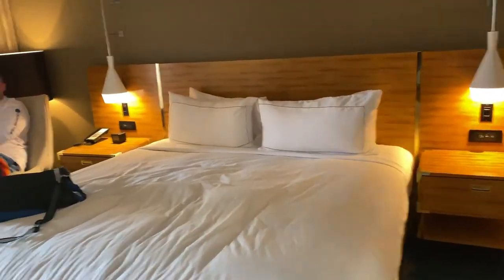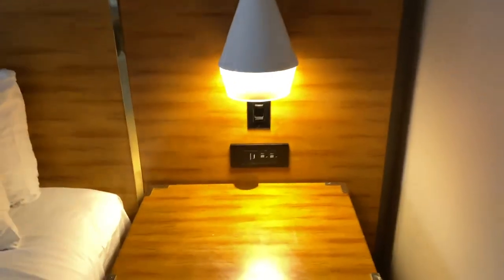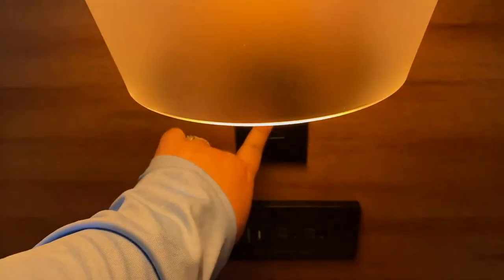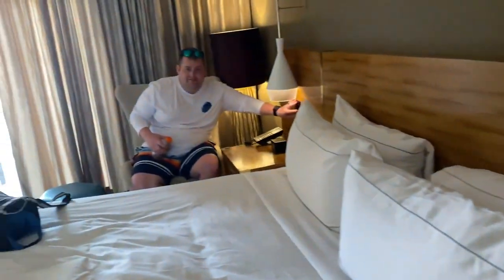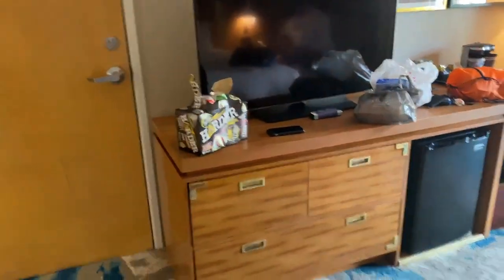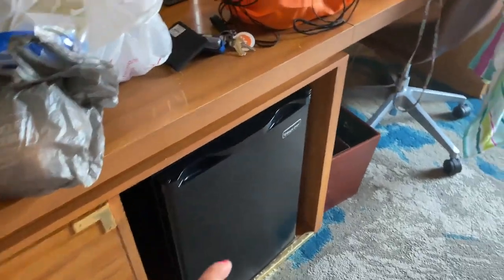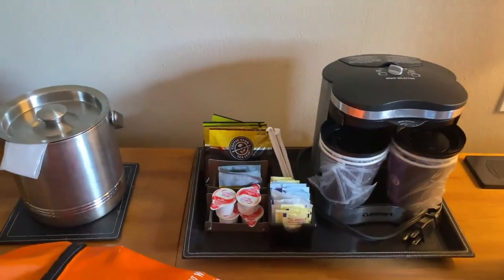And our bed. So we got a nice full body mirror here. USB plugs on either side of the bed, which is really nice. And what else is cool about these lights? You can dim them. Mood lighting. No mood here. Over here, we've got the television, some beverages, mini fridge, very important. And oh my gosh, yes, there's a coffee maker. The other hotel had a coffee maker, but it was old school, and I don't know how to work those. I'm more of a Keurig girl.